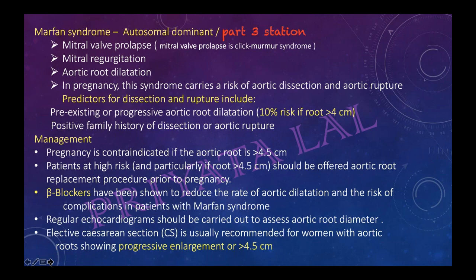The patient will be tall. There will be increased arm span. There would be a history of joint dislocation. There could be problems with lens dislocation, eye problems. So all these other problems are there. But what could be the cardiac problems? I have highlighted only the cardiac problems, but all these are other symptoms of Marfan syndrome. So what are the cardiac things that happen in Marfan syndrome?